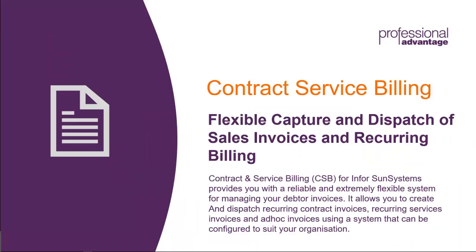CSB is a powerful addition for SunSystems users. It allows for the capture of simple ad hoc sales invoices, the management of these through an approval process where required, and then dispatch of the invoice to the customer as a PDF attachment in an email, with the final area being the posting of that invoice into SunSystems as required.